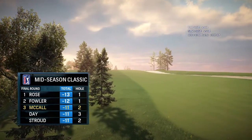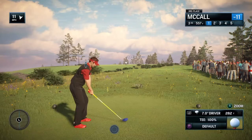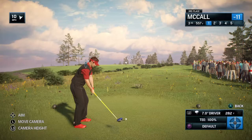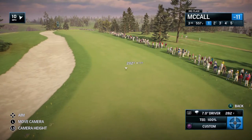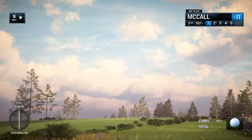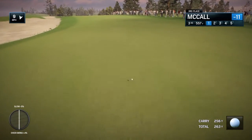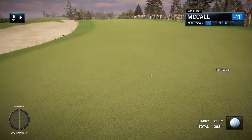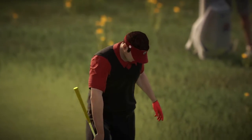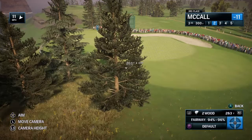That is a solid par putt right there. Now the third hole here at Lighthouse Point, par 5, 566 yards. Good tee shot, good lie, and now a good chance to take advantage here on this hole. Now from a good position in the fairway, his second shot.